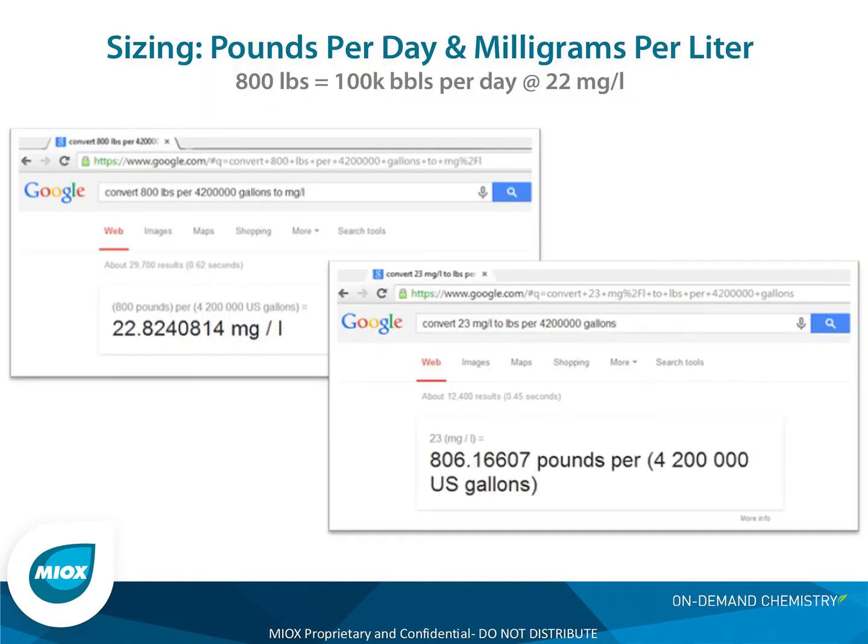Also, I was trying to figure out how much is 800 pounds per day. I always struggle with that when talking about oxidants, and that comes from the legacy of how oxidants are treated in all other industries. Essentially, I just go to Google and I type convert 800 pounds per 4.2 million gallons, which is barrels. For some reason, Google doesn't understand barrels very well. But we convert 800 pounds to 4.2 million gallons to milligrams per liter, and that gives me 23 milligrams per liter. Now, if I go the other way around, convert 23 milligrams per liter to pounds per 4.2 million gallons, it'll say you need about 800 pounds of oxidant per day. That's about the best way I figured out how to go back and forth on this.